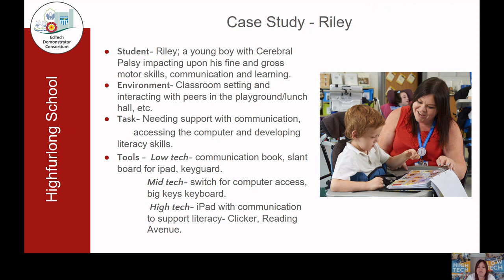So he has a mid-tech switch, so he has a switch to access the computer or to access toys when he's playing with his friends, and he has a big keys keyboard as well.